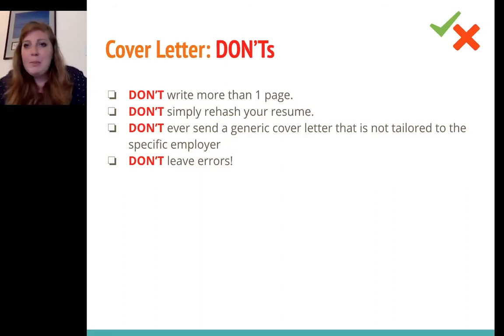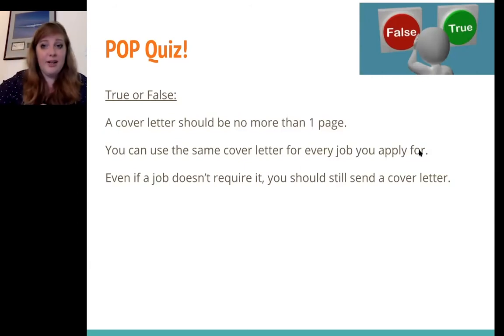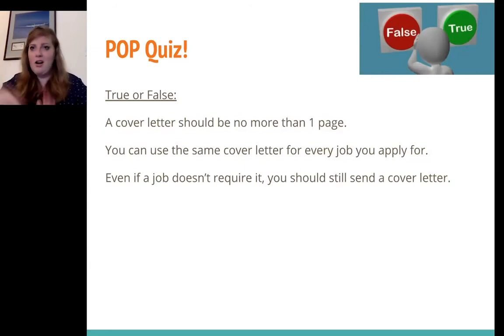All right. Quick little pop quiz. You're going to put your answers in the chat. You can put it all in one line. So quick true or false. Number one, a cover letter should be no more than one page. True or false. Number two, you can use the same cover letter for every job you apply for. True or false. And three, even if a job doesn't require it, you should still send a cover letter. True or false? So just put it all on the same line. It's a little confusing because they're not numbered, but just 1, 2, and 3.